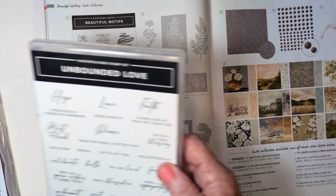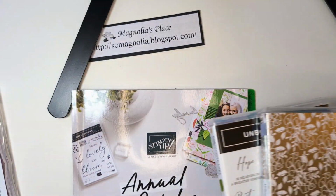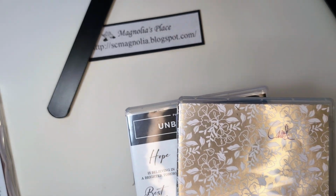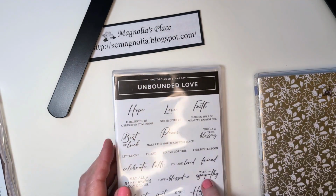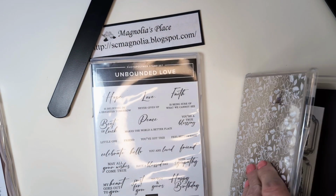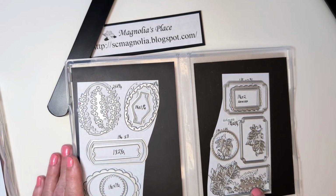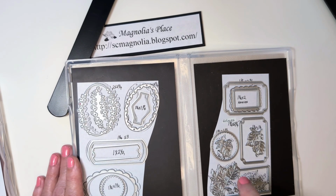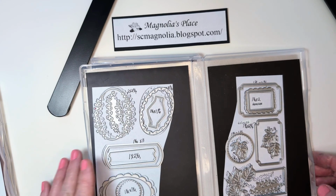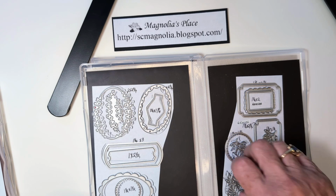And the last thing I'm going to use is Unbounded Love. Now, this is not found in the catalog right now. It must be online exclusive. It must have moved to there. Last year it was in the catalog. But I love these sentiments, and look at these dies. Now, this is low on the inventory status report, it's low inventory right now. So if you're interested in this, you might want to snatch it up, unless you don't care if you need to wait. But I love this one.